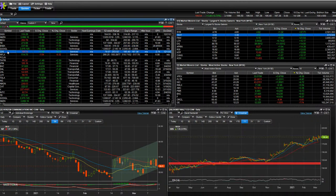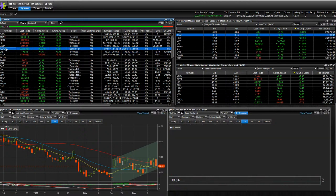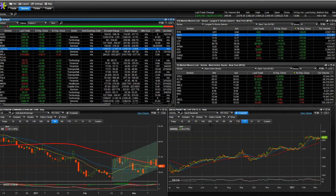196.61. Google's having another big run here. She's going to rip higher. Next week, we're going to see that back at 2150, I bet.